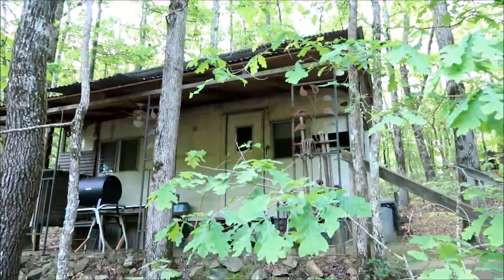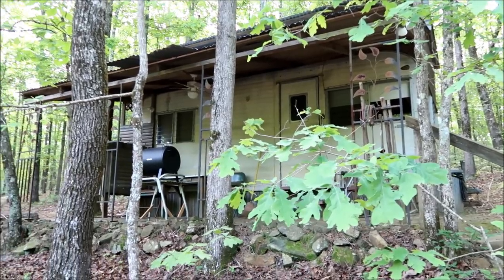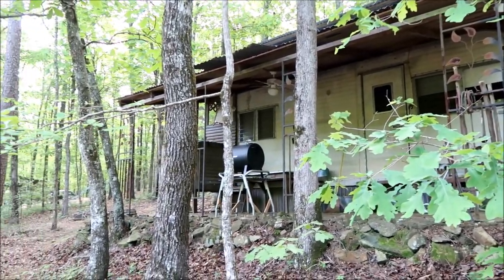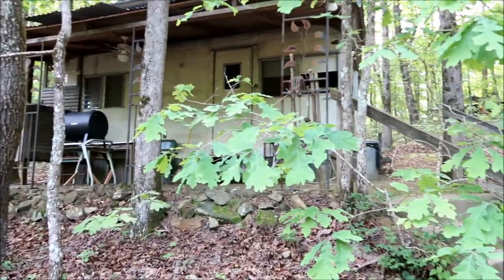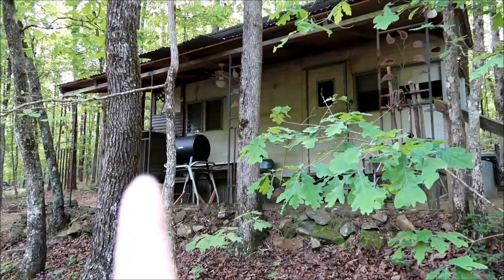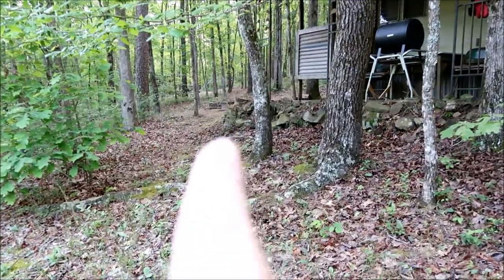Focus camera, there we go. She's really cute and has a lot of character, and it's a perfect size for a couple, maybe even a couple with a small baby. And not only does it have the camper, but it has a little grill, and this right here is an outdoor shower, which is fun. And then over here they have a fire ring.